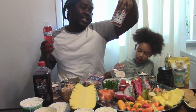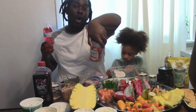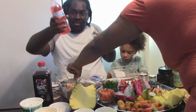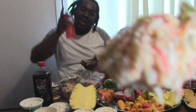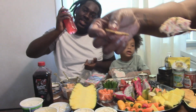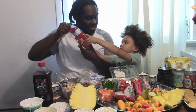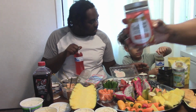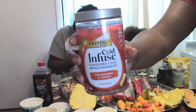I'm gonna try this strawberry and lemon cold infused water enhancer. And y'all, one tea bag is 16.9 ounces. And this is exactly 16.9 ounces. And I just stuck it in there. No, I want this one. CJ, no. We gotta taste it. Wait, hold on, no. You're not gonna put your mouth on it. We gotta pour it and taste it. This is just a taste it. Okay?